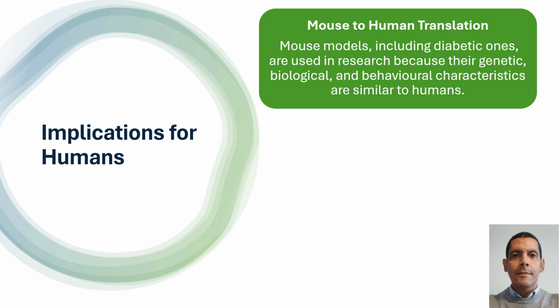Mouse models, including diabetic ones, are used in research because of their genetic, biological, and behavioral characteristics that are similar to that of humans. In the case of diabetes, these models allow researchers to study disease mechanisms like blood sugar regulation, insulin resistance, and how such conditions disrupt the circadian rhythms and influence cardiovascular risk. While not 100% identical to humans, these mouse models are essential for understanding complex diseases in a controlled environment before moving on to clinical human studies. And the insights gained in mice often help form hypotheses that guide human research and clinical trials.